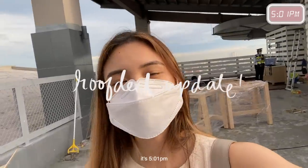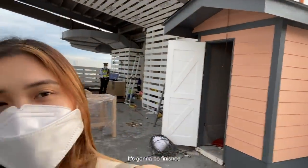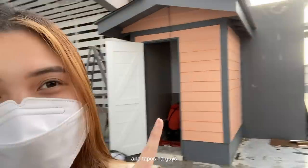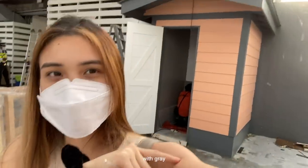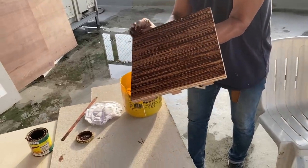Hey guys, we're home and it's 5:01 p.m. Here's the roof deck. And it's gonna be finished hopefully by tomorrow morning. And tapos na guys, na paint na yung CR. So cute! It's like salmon pink with gray. I'm wearing mask kasi daming tao. So yeah. Super nice! Ayan, probably mukha siyang blue.